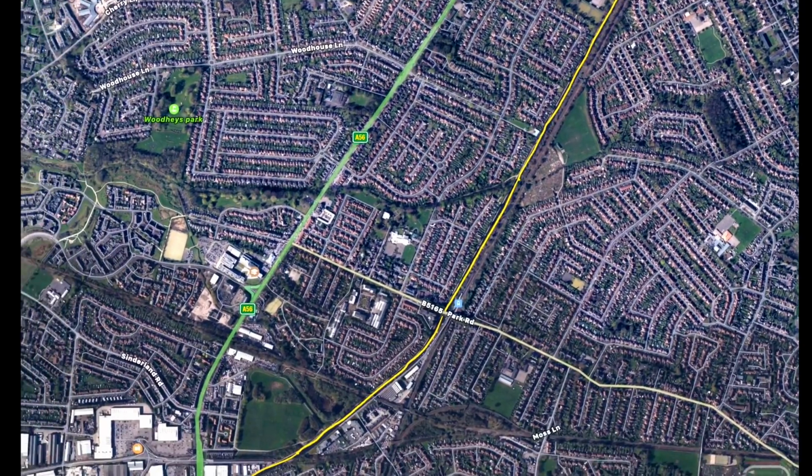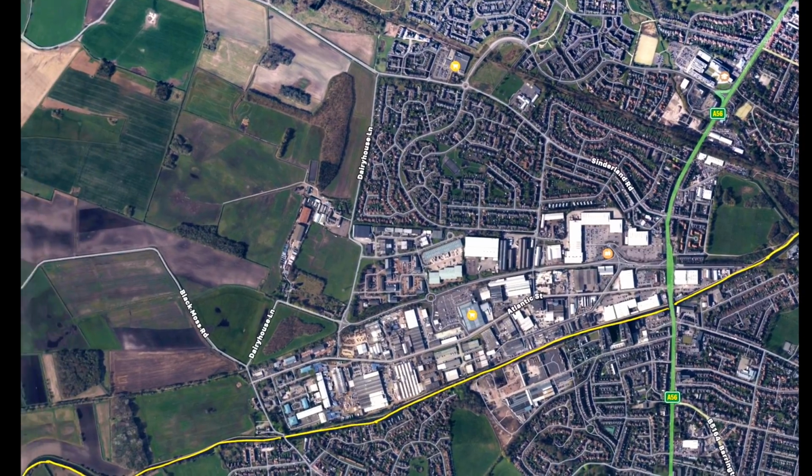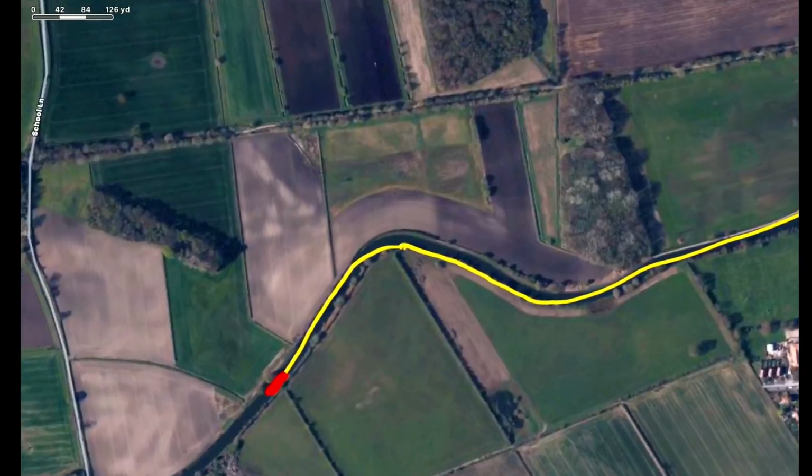After Sale, the scenery changes to a more rural setting with views of open fields, and it is here we find a lovely mooring within a short walking distance to Dunham Massey Hall.